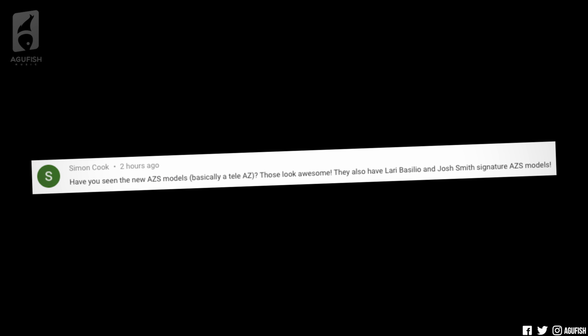Have you seen the new AZS models? Basically a Tele AZ. Those look awesome. They also have Lari, Basilio, and Josh Smith's signature AZS models. Yeah, these have been absolutely lighting up the internet this morning.